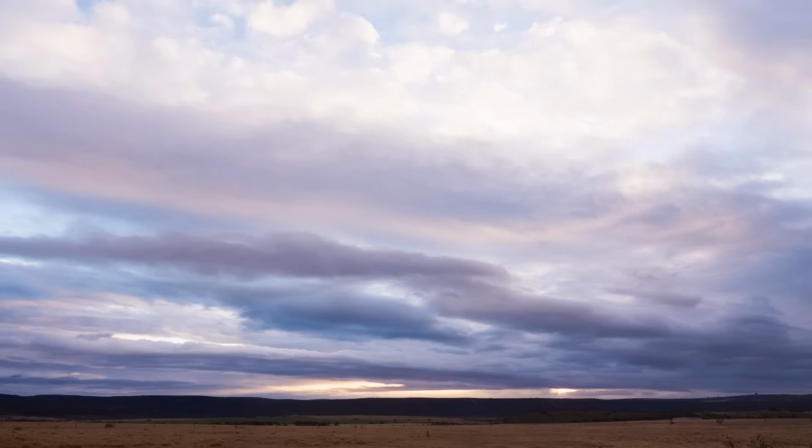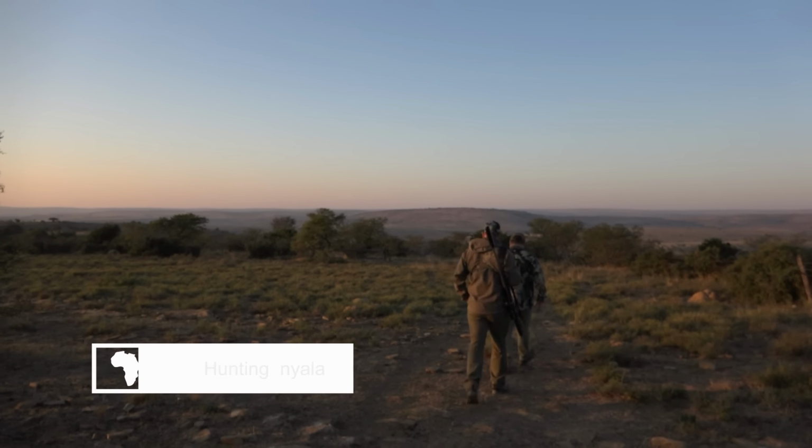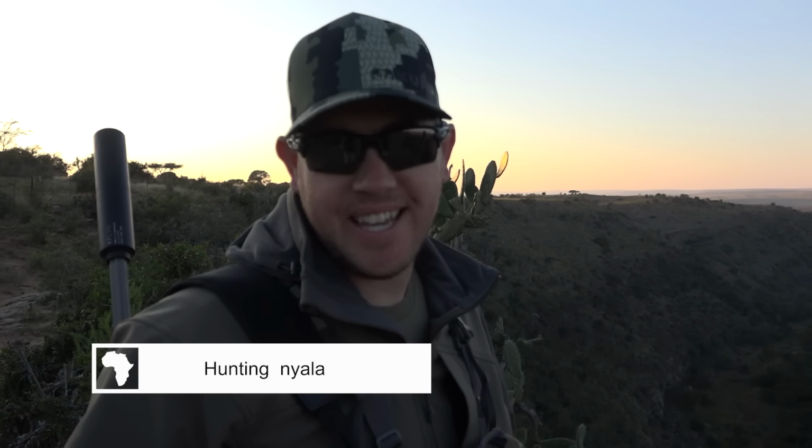Morning. It's the sixth day here in Africa. This morning we're going to try to get a Nyala bull and a black impala. So hopefully today we're successful in that, and yeah, really excited. Beautiful morning this morning, so let's see if we can get on one. This is my favorite spot yet here in Africa.